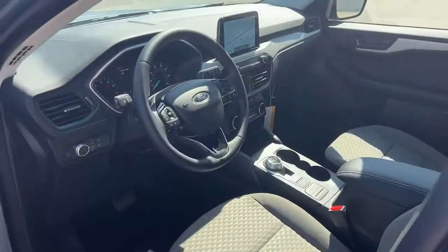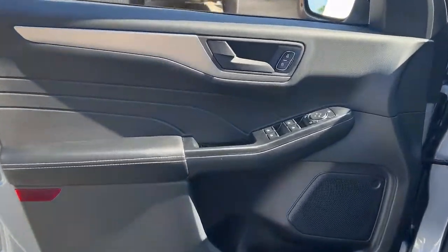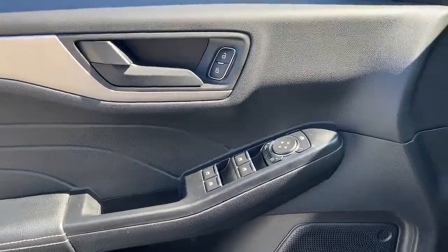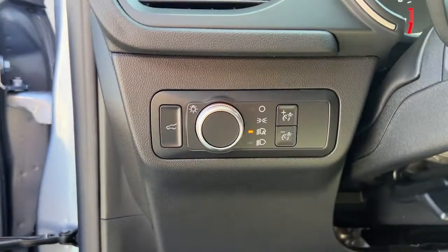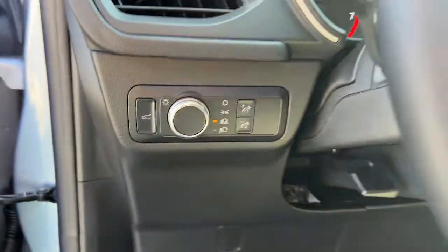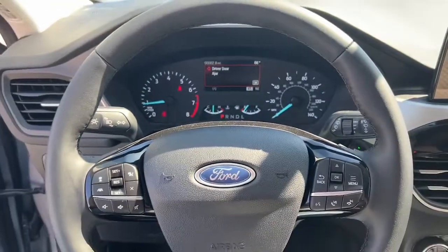These are just some of the great options this vehicle comes with: panoramic roof, keyless entry, power liftgate, remote engine start, electronic stability control, intermittent wipers, trip computer, bucket seats, power windows, AM/FM stereo.